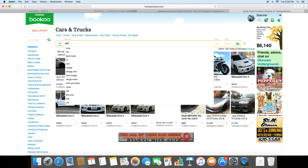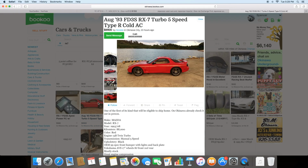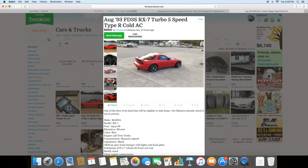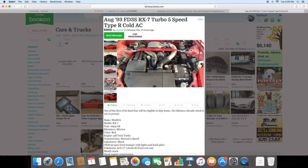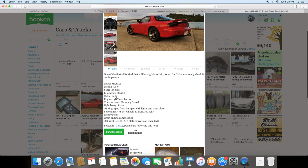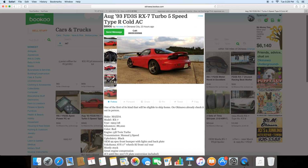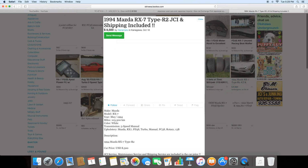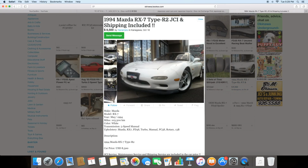Let's look at RX-7s before we go. Beautiful 93. I love the red. 88,000 kilometers. Absolutely gorgeous car. An FD RX-7 is definitely on my list to own. This is like video 2 in a row of me saying that. Also a nice white one over here. $8,500, 103,000 kilometers.